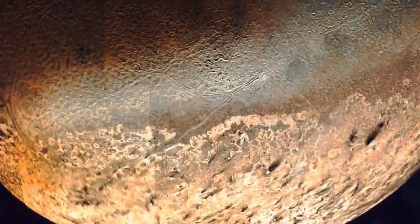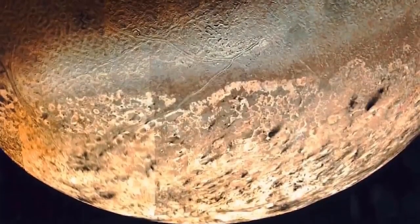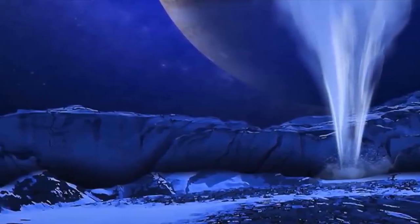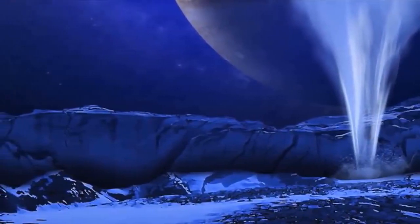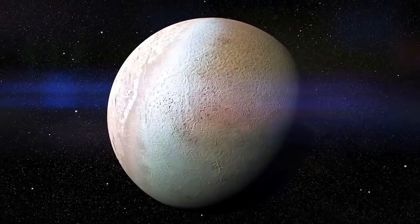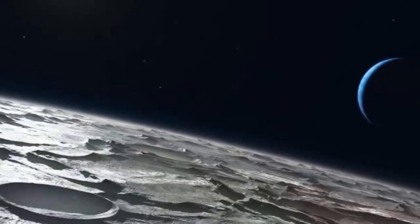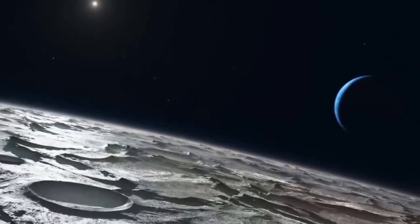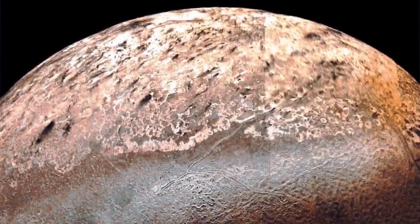The steerable platform that carried some instruments has been deactivated. However, the remaining instruments are still collecting data about the environment. Voyager 2 crossed the boundary of terminal shock at the Sun in August 2007 when it was 84 astronomical units away. It left the heliosphere permanently in November 2018.